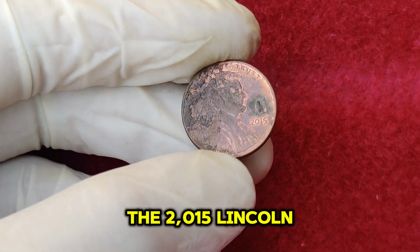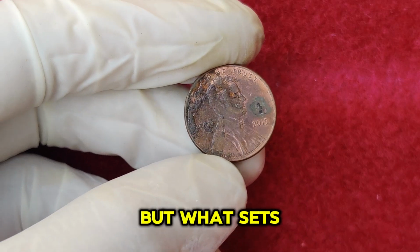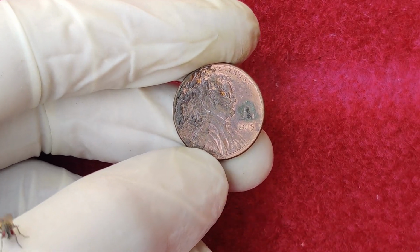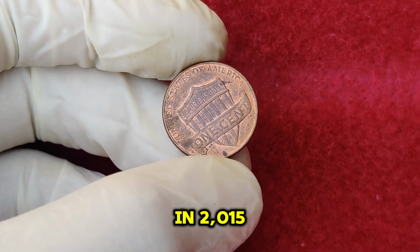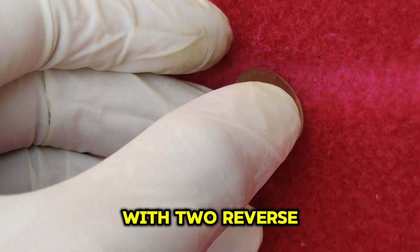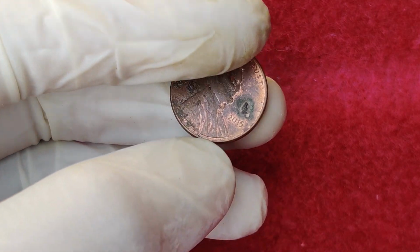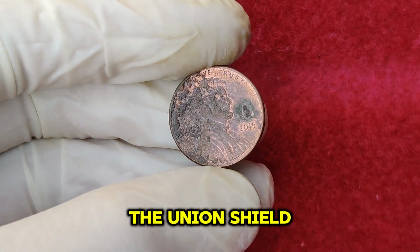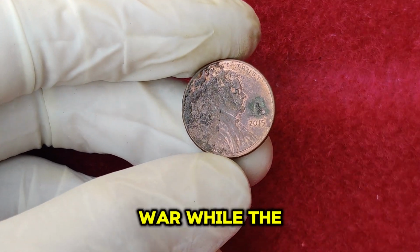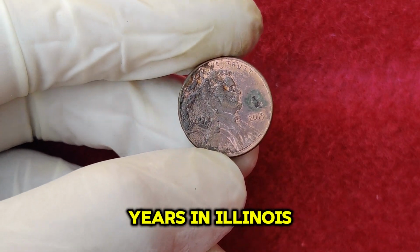The 2015 Lincoln penny features the classic portrait of Lincoln, but what sets it apart from other years is its unique reverse design. In 2015, the U.S. Mint celebrated the Lincoln Bicentennial with two reverse designs, both of which pay tribute to Lincoln's legacy. The first shows the Union Shield, symbolizing Lincoln's preservation of the Union during the Civil War, while the second showcases Lincoln's formative years in Illinois.